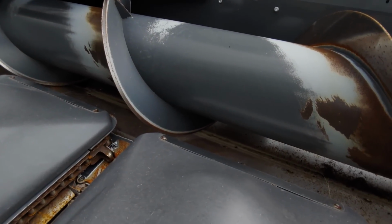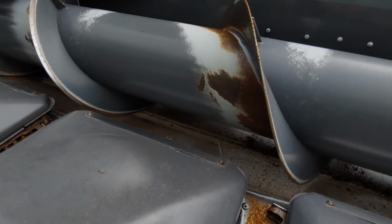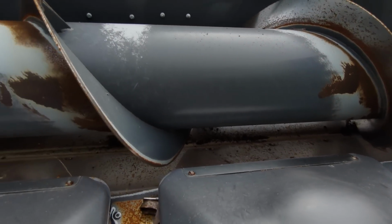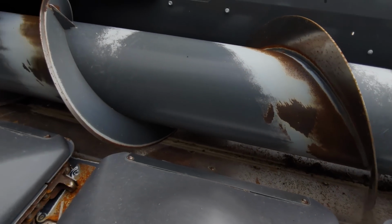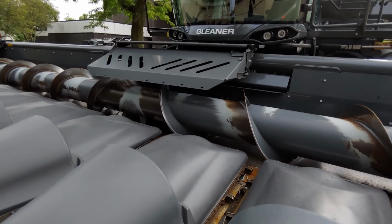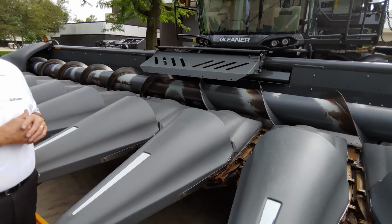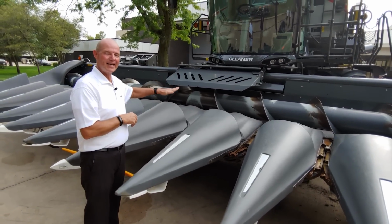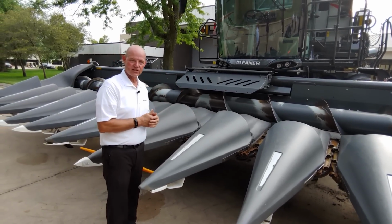One adjustment to look for on the auger is the clearance between the auger flighting and the pan itself. It should be about 1/4 to 1/2 inch clearance in there to keep the cobs rolling down into the combine. Also, standard equipment on the 3300 corn head is the conveyor hood. The conveyor hood is there to help knock that material down and into the combine instead of letting it go over the feeder house itself.